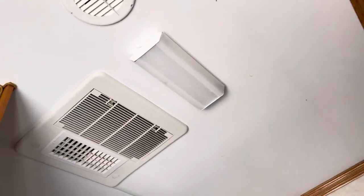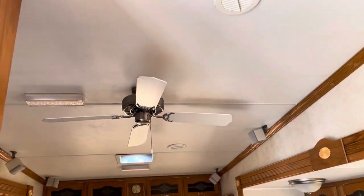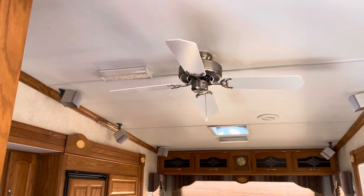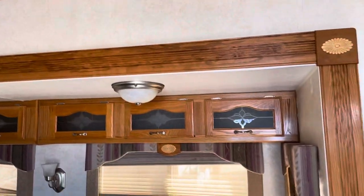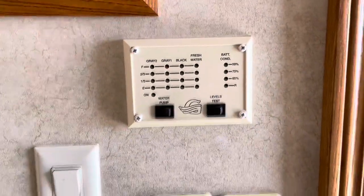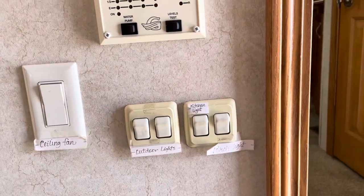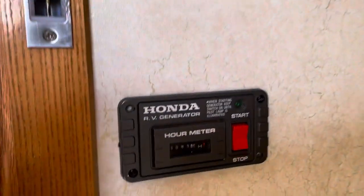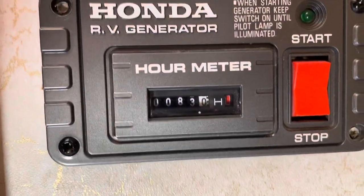Let me show you the roof. Really good shape. No water spots, no water damage. Everything around the slides looks really great. Tank sensor monitor, ceiling fan, outdoor lights, and kitchen lights. This is your generator meter counter. You can see that it has 83 hours on it.